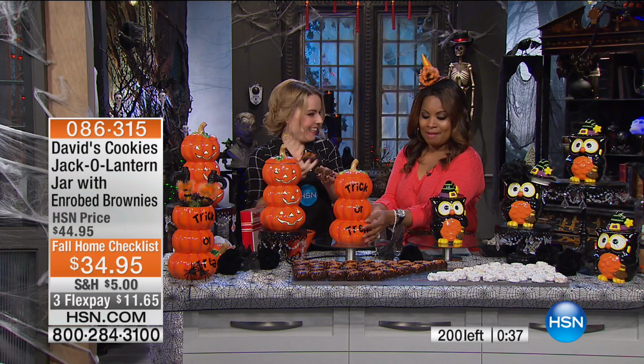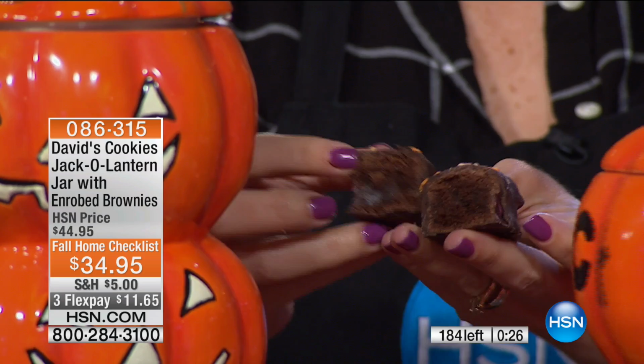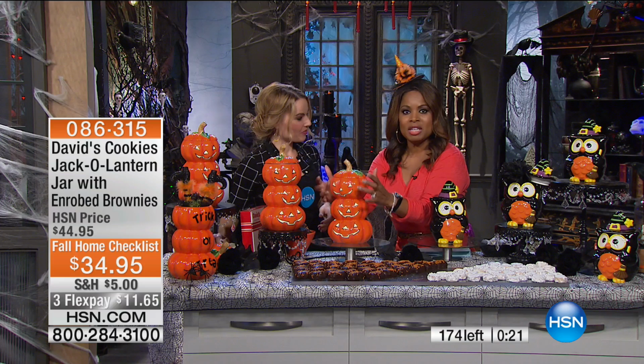You can put all sorts of treats in there if you want to, but just to be able to have this kind of tiered pumpkin look, I think is adorable. 187 of you can get it. Beat the clock. Get to the phone lines if you're going to grab it. And reminding you to put them near a light, because they do have the feature to glow in the dark.